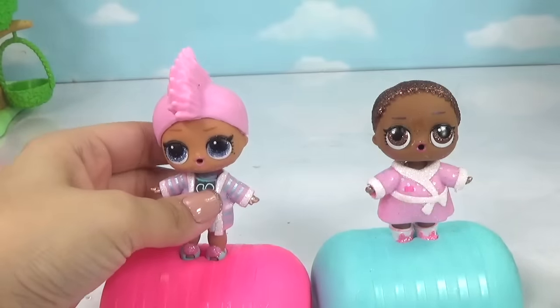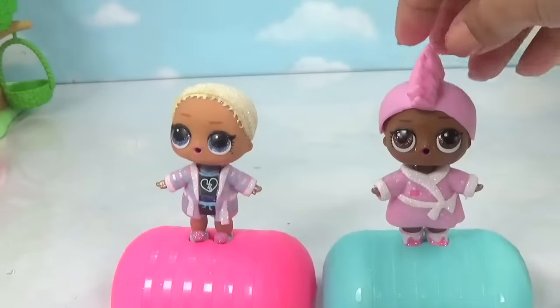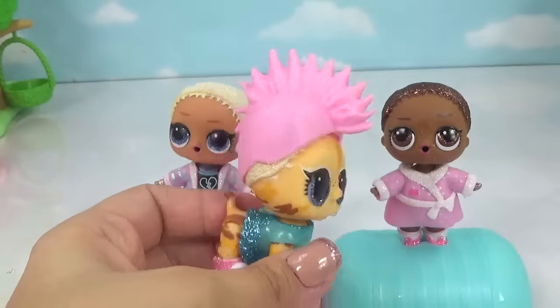Oh, there it goes. That is a pretty cool wig. Here it is from the side. Here she goes. That looks like a shower cap. Here it is on our pet. Oh, it actually looks pretty good on the pet.